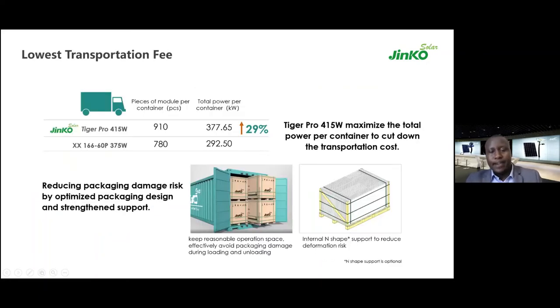Another very important case is to look into the transportation fees, especially for C&I. Previously, for most PV modules, we had between 280 to 320 kilowatt peak per container. But now for the Tiger Pro 415 watt peak, as I showed you, we've optimized the frame to have 910 modules. That means we can have up to 377 kilowatt peak of modules. So if you're working on a megawatt project, you need close to only three containers, as opposed to other cases where you need maybe four containers. So you get to save on logistical costs as well.